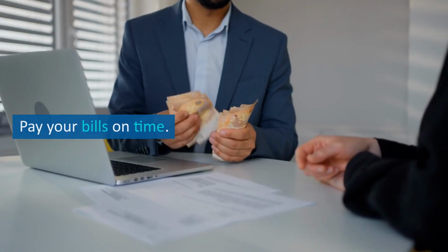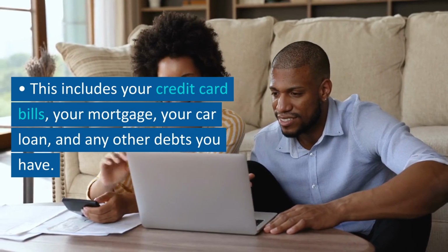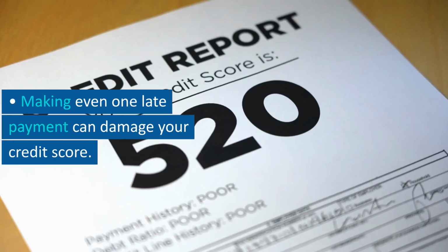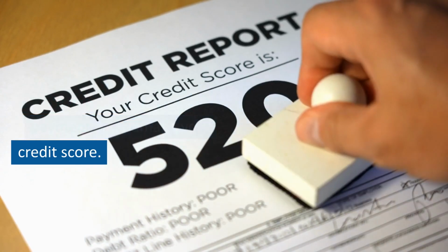Pay your bills on time. This includes your credit card bills, your mortgage, your car loan, and any other debts you have. Making even one late payment can damage your credit score.